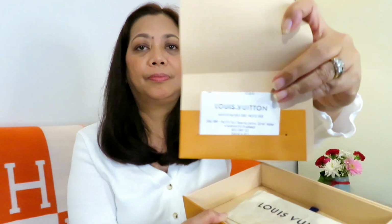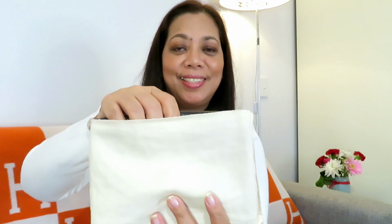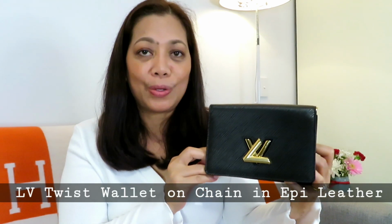This is the receipt. A small item in a dust bag. And let's open what's inside the dust bag. This is the, don't forget to comment down below, the LV Twist wallet and chain in epi leather in gold hardware in black color.